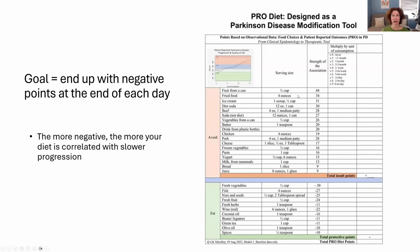And again, I would recommend, if you haven't already, try to see how many negative points you can end up with at the end of each day, and thinking about your foods in terms of how many negative points you get. Obviously, we're going to be eating foods that have positive points, but if we can get lots of these negative points in, and if over time we're finding, oh, we're eating a lot of one of these foods really regularly, can we look at ways that maybe we reduce that? So thinking about how you shift that over time.